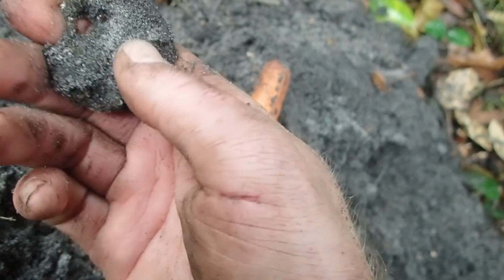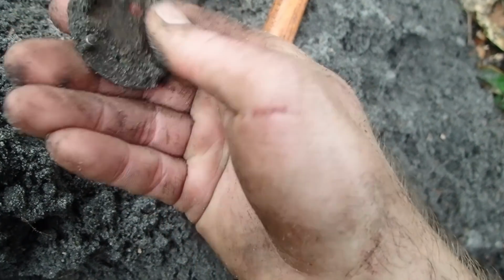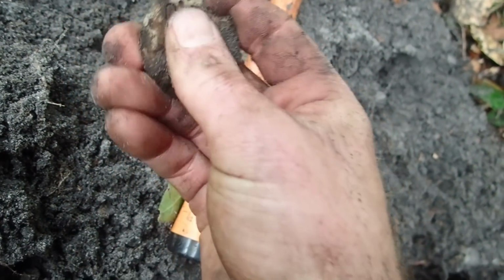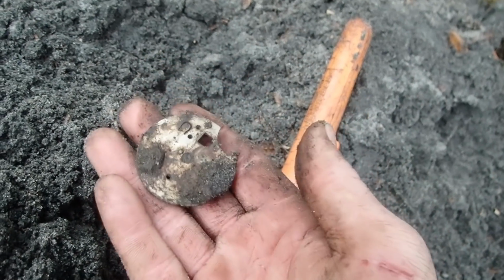It's part of a pocket watch. The pocket watch innards. Well, at least the copper piece. Probably has stuff written on it, but I cannot see it right now. That's a cool find. I like it.